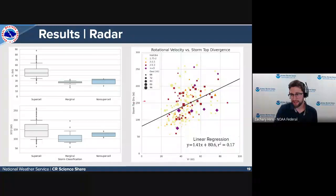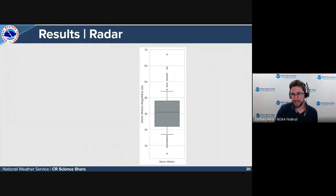And if you look at the distribution of VROD versus storm top divergence, again, there's maybe a little bit of linearity in there, but there's clearly this range where you're getting 100 knots at least of storm top divergence, and anything above roughly 35 to 40 knots of rotational velocity. So again, given what you're seeing on radar, these are obviously pretty strong supercells, and we're trying to figure out better ways to identify them on radar than just some of these traditional parameters.